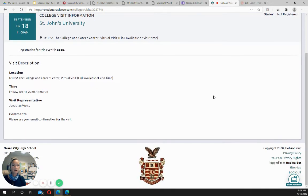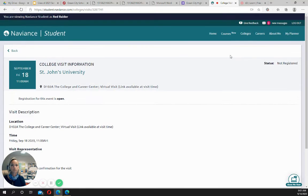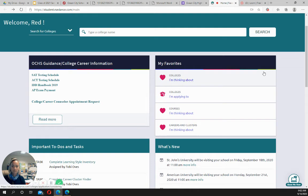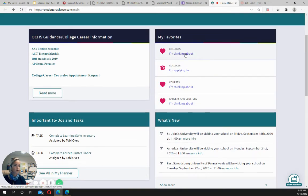So here's where you can find information about St. John's, and typically if you're logged on, it'll say register here and you just click on there and register. There's also a detailed tutorial on our website explaining how to take advantage of college visits if you need more information about that. So that is an overview of college visits.